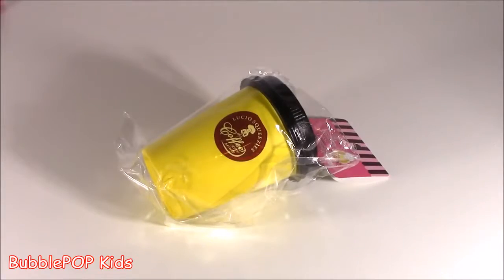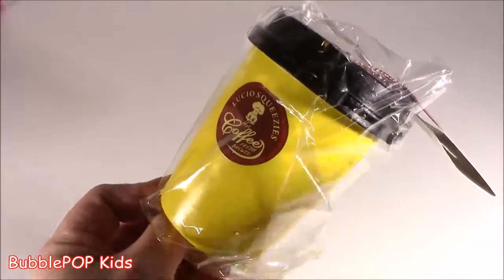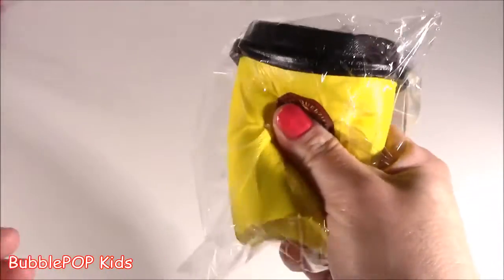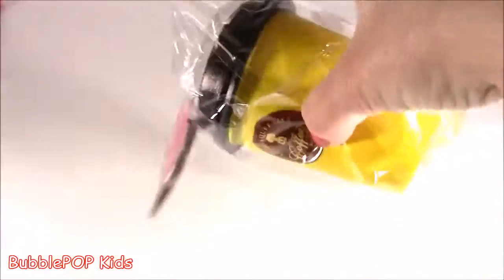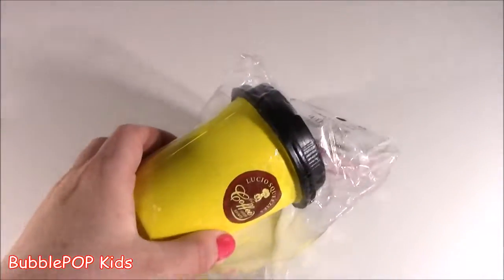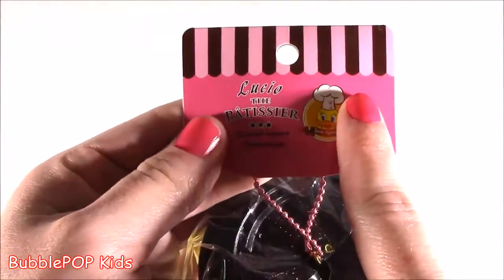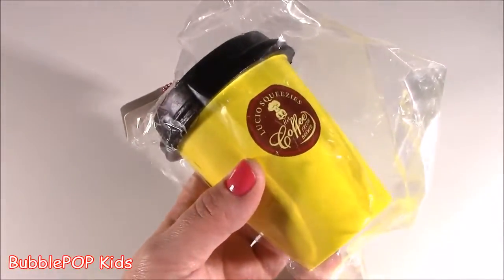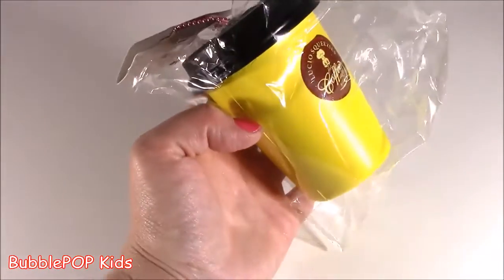Everybody, we are kicking off my sissy Taylor's squishy package with this little coffee cup. It looks like a Starbucks cup and I definitely know this brand, Lucio Squeezies. It sure is squeezy. This is definitely one of the popular squishy brands. Look at this, coffee mug yellow, again by Lucio. I have a couple squishies from them. And I did squish this a little bit. It's not the slowest rising, but it's good quality, super cute.